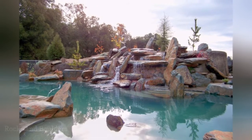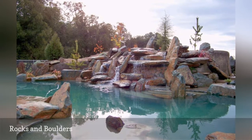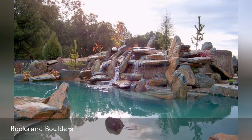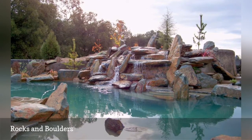More than 200 tons of boulders were used to create the waterfalls of this natural-looking pool in Lodi, California. Liquid FX Pools built pathways, caves, and a 30-foot-long tube slide into the stunning water feature.